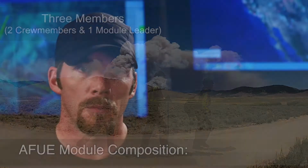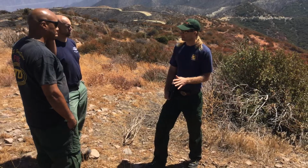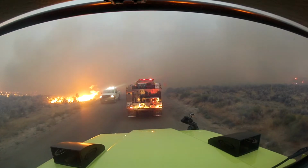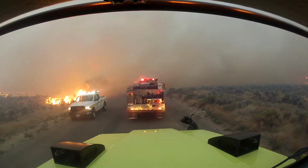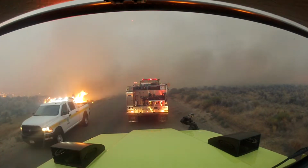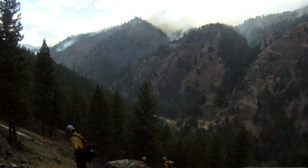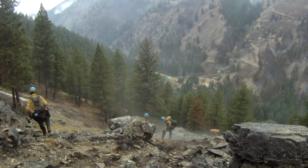Most of the individuals on our modules are highly qualified. Our quals range from ICT-4 all the way up to ICT-3 and qualified air attack, who've come from smokejumpers, engines, hotshot crews, Type 2 IA hand crews, and wildland fire modules. The operations side of what we do really helps us to integrate into what we're doing on the ground because we're talking the same language as the other individuals out there in the field. You have boots on the ground firefighters interacting with individuals in an operational setting who can stay safe and who can collect data and understand what they're looking at.